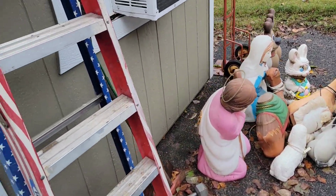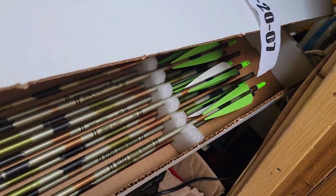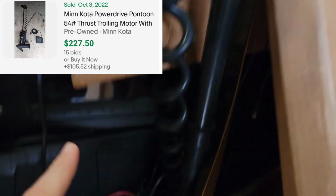This is just part of it. We got boxes, but no, I have this box of custom arrows that I've actually already sold to my brother-in-law for $40, which was pretty cool. But I got this trolling motor right here.